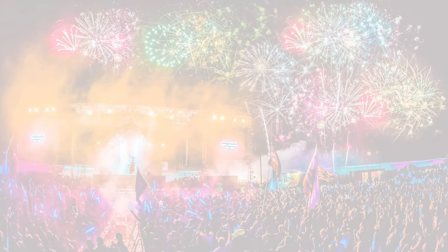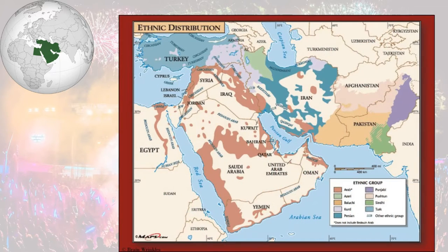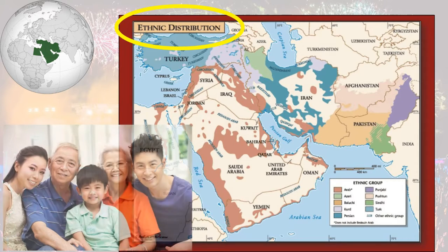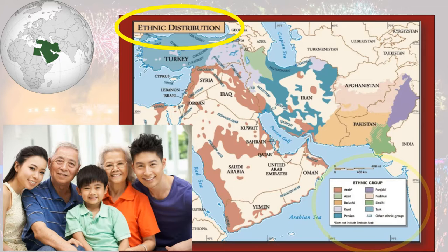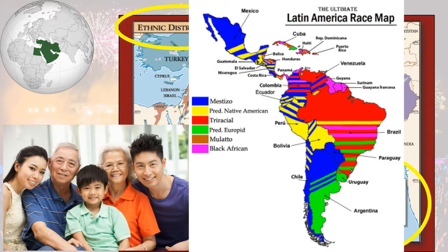Countries may contain several cultural regions. Often, these regions are based on ethnic groups. An ethnic group is a group of people who share a common ancestry or family, like a history. Some countries are home to a huge variety of ethnic groups, and other countries are more homogeneous, which means mostly the same.